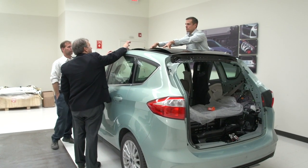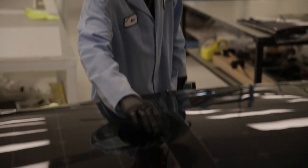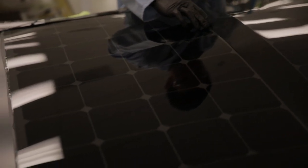Solar, which we call PV or photovoltaic, has not only increased in its efficiency, but it's now gotten to a point where it's beginning to show economic viability, that we can actually power our vehicles, our plug-in hybrids like the CMAX Energi, on solar.